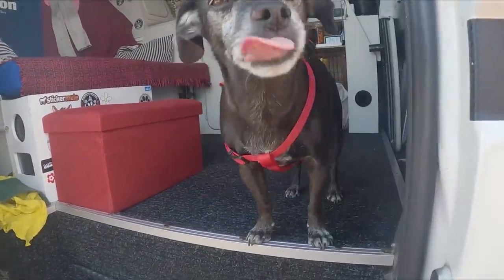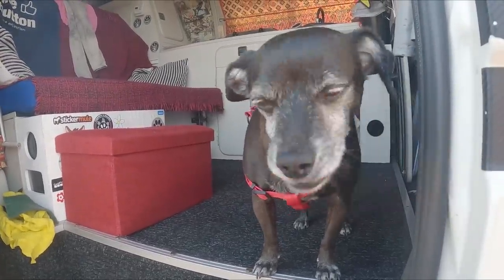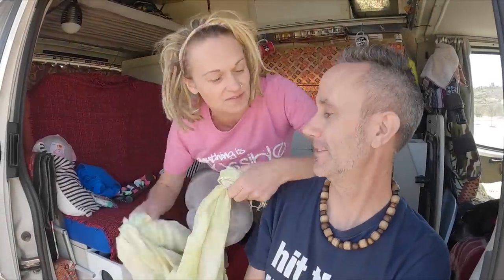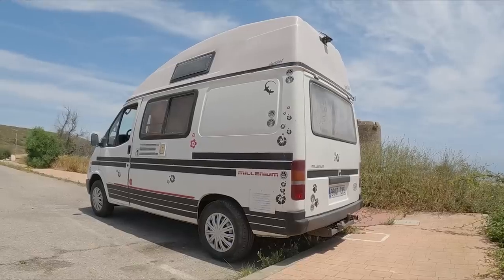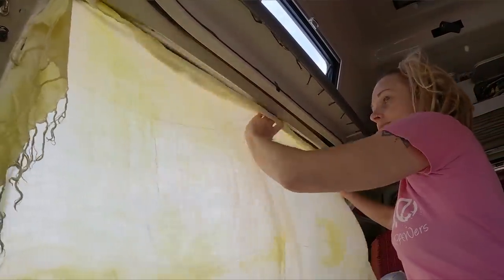Oh, yeah, yeah. Big guard in the van. I'm gonna put this up. Yeah. Keep the flies out. So good, sarongs. Forgot about that. In the summer, little tip for you, wet the sarong and then put it in front of the doorway. Keeps the van really cool. It's not that hot yet, so we don't need to wet it, but it's quite good. Adds a bit of privacy and sets a nice positive vibe.